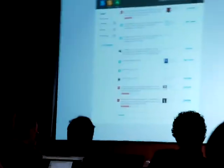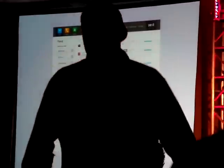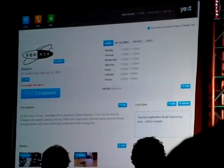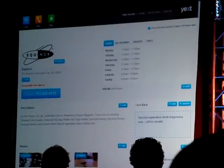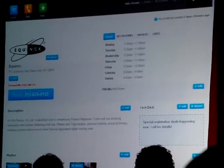Well, now you can, with Yext Rep, the first ever real-time reputation management system for local business. This amazing system keeps you on top of the three keys to a strong online reputation, and I'm going to prove it to you, right here. How many of you have ever heard of Equinox Fitness Clubs and are members? It's a great fitness club, and I'm a member. And here's their business profile, filled out in their Yext dashboard for their Greenwich Ave location.